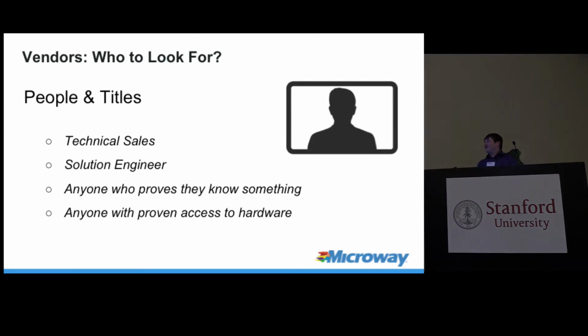So the who to work for, oddly enough, right? Think about the people's titles. You want to look for someone who has the title of technical sales rather than sales. You want to look for someone who may have solution engineer in their title because they're going to have more technical skills and be able to more effectively help you.